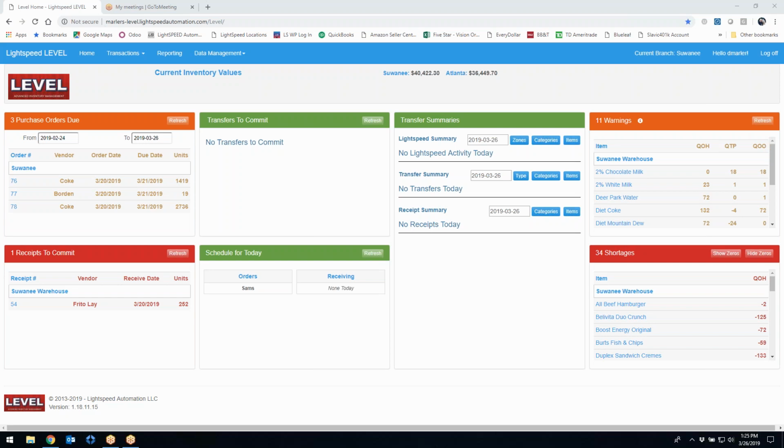So, for example, with the 2% chocolate milk, we don't have any on hand. We need 18 units to get to par, and we've got 18 on order. So that's fine. But if you look at the Diet Coke, well, okay, those numbers are wrong because those are obviously negatives. Like I told you, this was a test database, so that's a bad example. But if we had 132 Diet Coke on hand and we needed 500 to get to par, and we had none on order, that would be our warning that we need to place an order for Diet Coke.